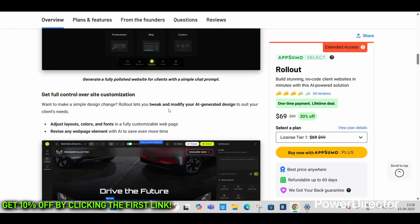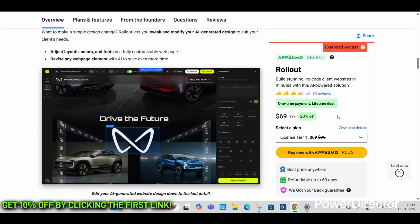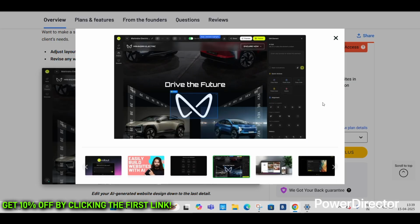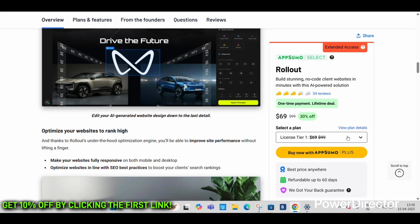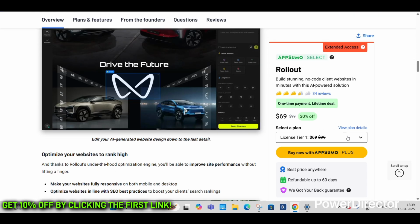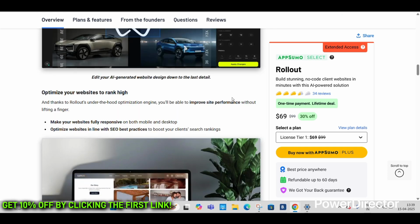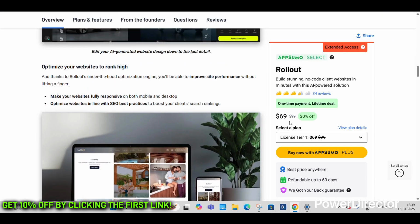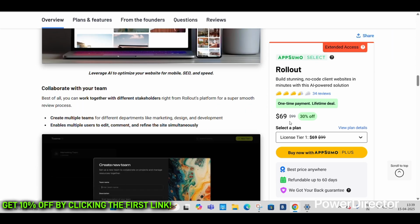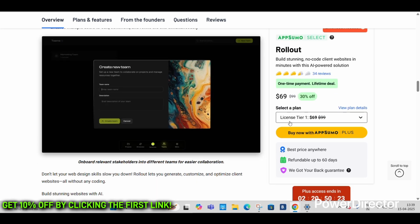And also you can adjust layout, colors and fonts. You could be changing any components of your choice. Make sure you really check out the templates. The templates can differ a lot and might not suit your website, so keep what's in your mind. They offer 100 templates for tier 1 and up to around 1000 for tier 2 and tier 3. You can improve your site performance, make your website fully responsive, and also collaborate with your team. You can bring team members who work for you or anything like that.